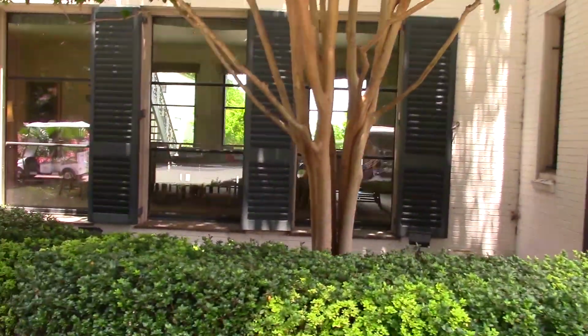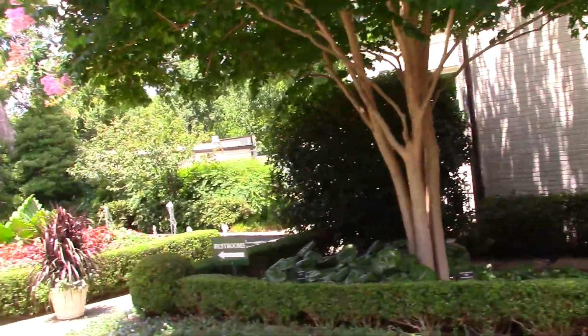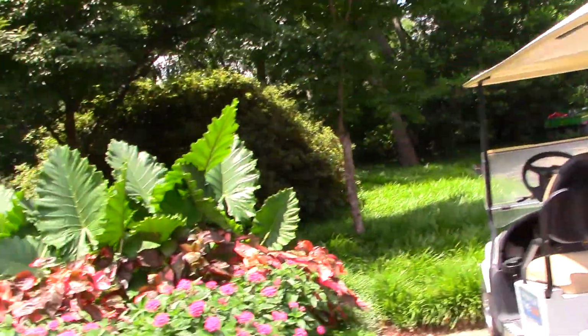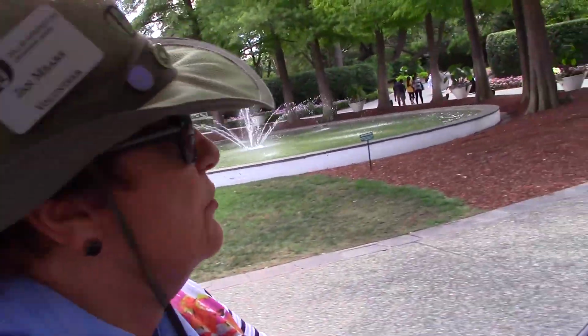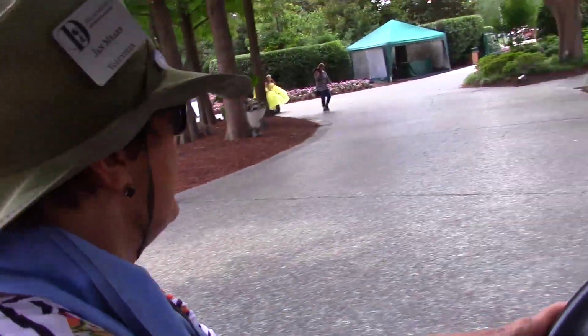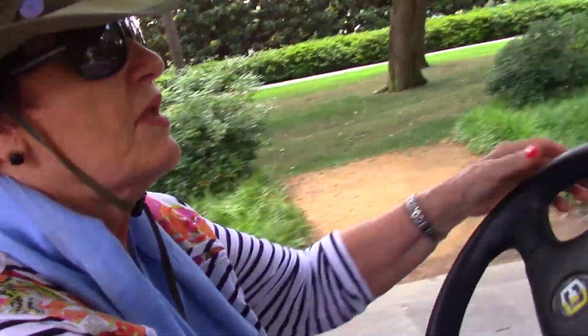Oh, yeah, beautiful. Can you imagine looking at that with your morning coffee? Yeah, that would be wonderful. Even though Mrs. Camp was widowed early, she elected to stay there for the rest of her life, and I would have too. Ooh, I don't see sailboats out today. Is there normally a lot of sailboats in the lake?